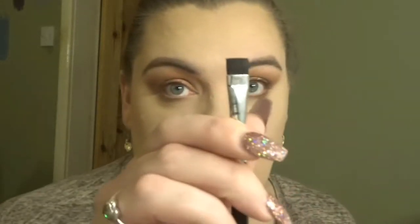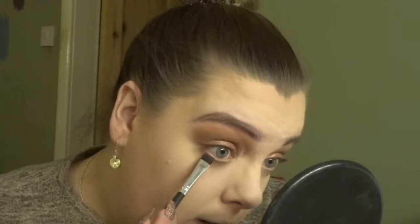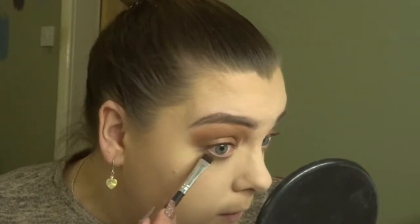And then what I'm going to do, I'm going to take a flat brush, this is just a Morphe brush, and I'm going to pick up some of that shimmer, and I'm just going to place that along my lower lash line, stamping it on. So obviously if you blur it out, sorry my washing machine's just decided it wants to spin. If you blur it out, obviously you are going to get quite a bit of fallout and not really get that shimmer that you want.